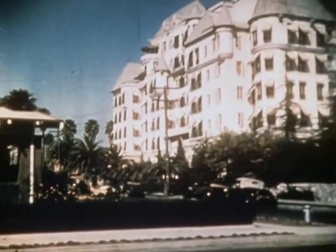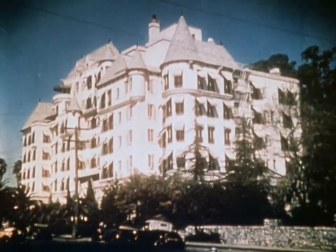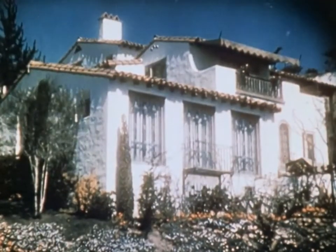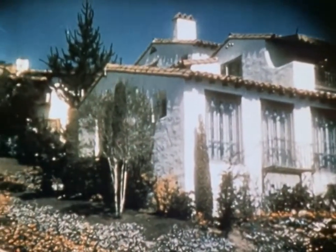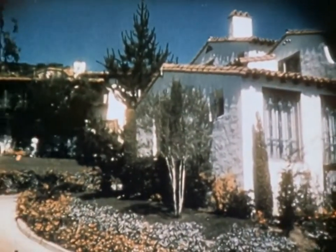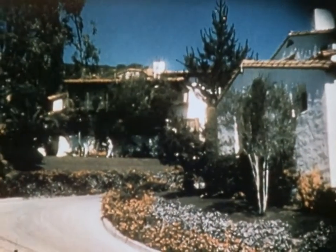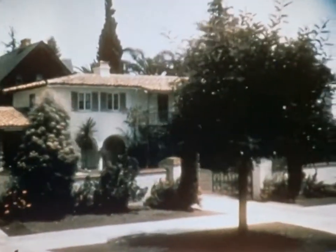The California bungalows and apartments are provided with all the latest conveniences, the most modern found anywhere. Electric cooking apparatus, automatic refrigeration, and everything else you could think of. As for the style of architecture, we find the Spanish prevailing, but we also find many other types, as you will see in various portions of the city.